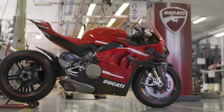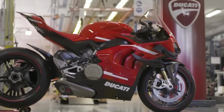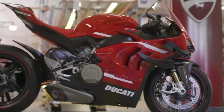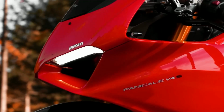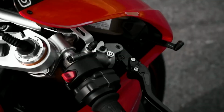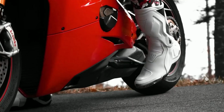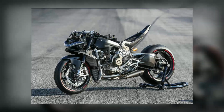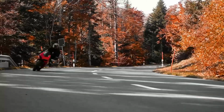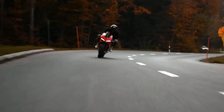The Ducati Superleggera V4 is an exceptional motorcycle that is built to the highest standards of performance and quality. Each motorcycle is a work of art that is meticulously designed, assembled, and tested to ensure that it delivers an unforgettable riding experience. With its advanced technology, lightweight construction, and powerful engine, the Superleggera V4 is a true masterpiece of motorcycle engineering.